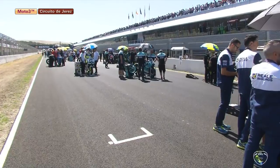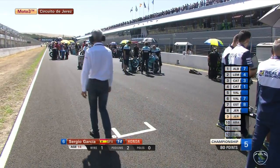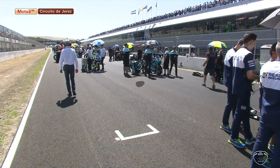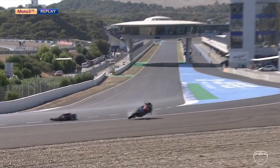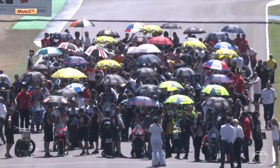You can see just on the outside there was Charlie Nesbitt. We'll talk more about him. Here's Sergio Garcia, or indeed where Sergio Garcia should be. His bike is not there, and neither is he. So that would lead me to believe that it's because of this crash that he is not going to be partaking in the race, which is completely understandable. It was a huge impact he had with the tarmac, and then got a clout with the bike for good measure.